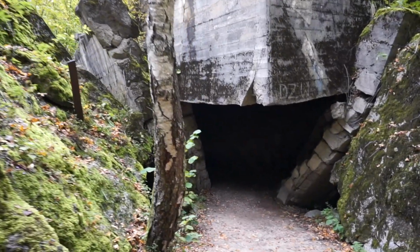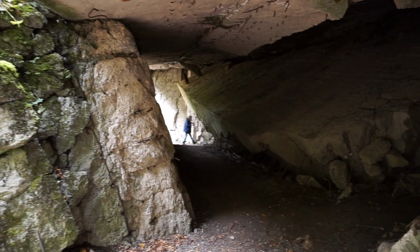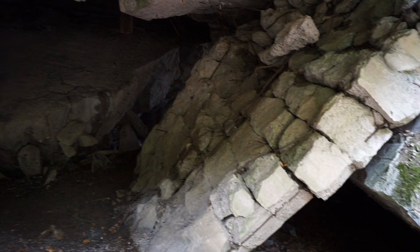Underneath here, I'll just walk over here. I can walk under this. This is more than head height. Don't want to go too close if this thing gives way. I'm a flatfish.